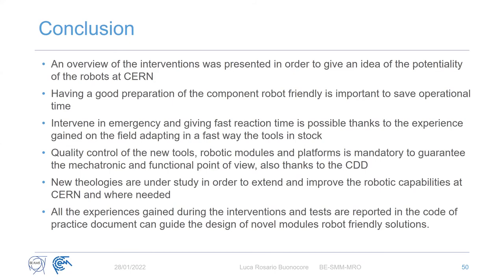Of course, if there is something impossible to do at the moment, we have to study. The quality and control of the new tools and of the modules platform is mandatory to guarantee the mechatronic functionality. This is also thanks to tracking the design and having control checks in the design and production phases. I also showed you new technology and studies that will give us more bricks, more tools that we can use for future applications. All the experience gained during these interventions and tests is reported in a document called the code of practice. It can then guide the design of novel modules and of robot-friendly machine components.